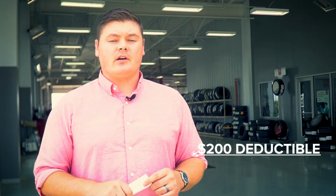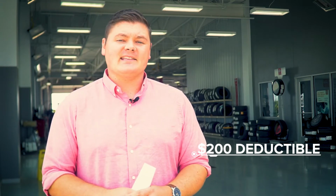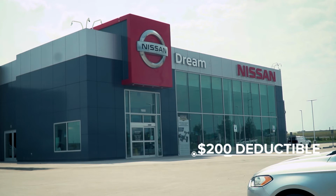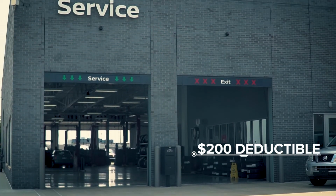There are two deductible options when it comes to the lifetime wrap warranty. The first is a $200 disappearing deductible option. This option is perfect if you live in the Kansas City area. If you bring your vehicle to Dream Nissan to be serviced, all those things that are covered under the lifetime wrap warranty will be covered and serviced for free.